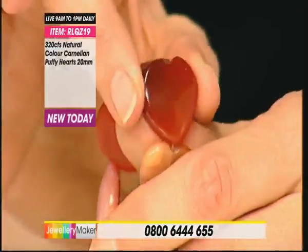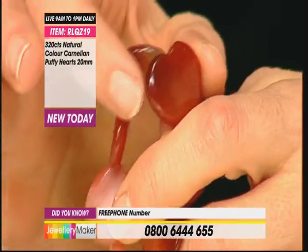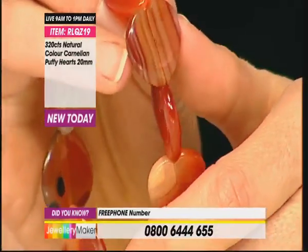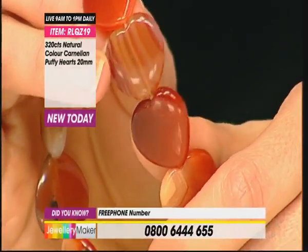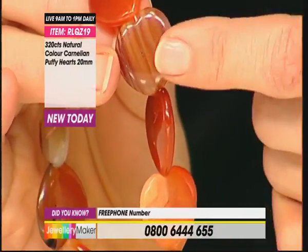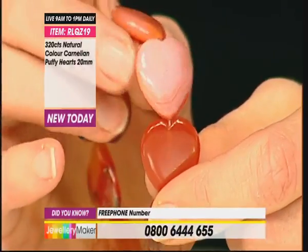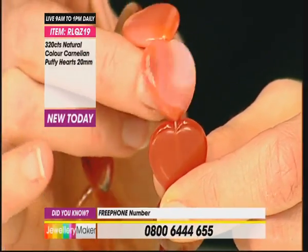You have a real perspective of quality here. A beautiful richness in the dynamic of this stunning natural coloured carnelian, and the natural colours, as you can see, also mean natural textures of the internal formation, and you can see that every single stone is unique and every single one is offering you something of a different impact.